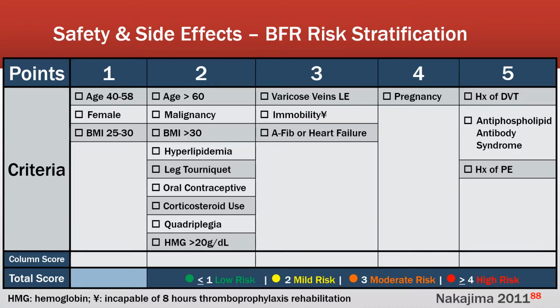What is interesting is that even in the presence of AFib or elevated heart rate, it's considered to be a moderate risk. I would certainly question putting blood flow restriction on an individual in the setting of an arrhythmia, for there's certainly an increase in demand on the heart during training. But again, here it is for your reference. Use it at your discretion.